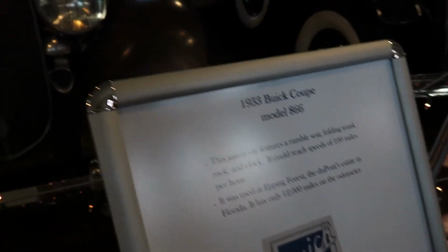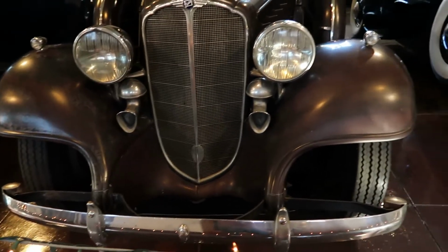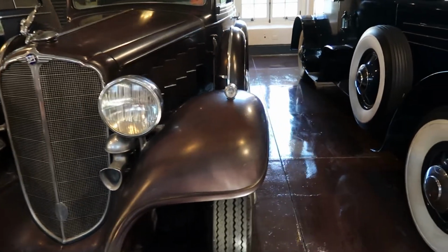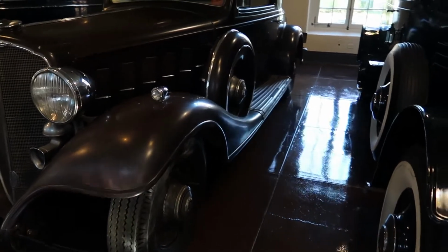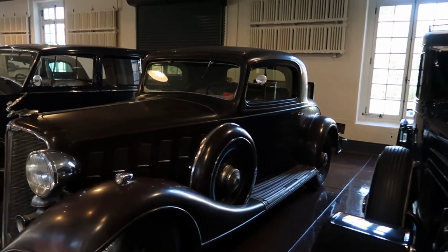1933 Buick Coupe. Look at what they call patina on that. And this looks like it's original. Big car too. Got the rumble seats in the back. Wow.